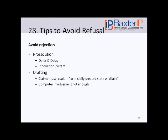So, tips to avoid refusal while this uncertainty prevails. When it comes to the prosecution of your patents, we think you should take a defer and delay approach. Delay prosecution until sanity prevails. When research affiliates sets things right, then jump out of the weeds and request examination. You may even decide to take the innovation patent application approach, and those are applications that are not examined automatically unless you request it, so no one will ever say that it's not patentable.